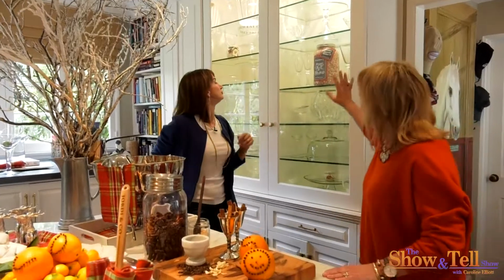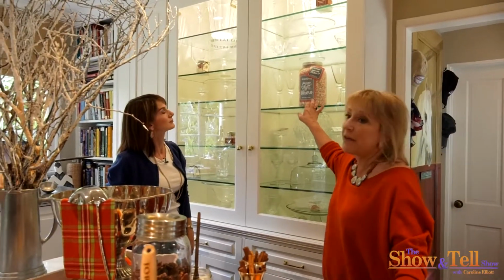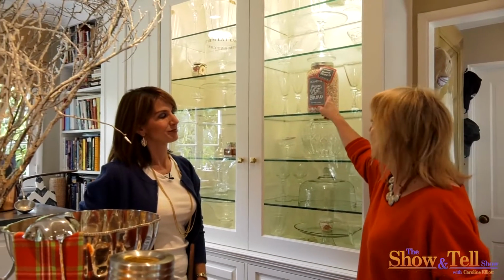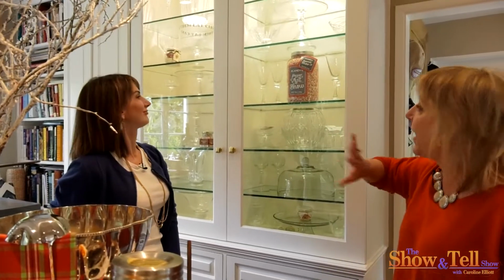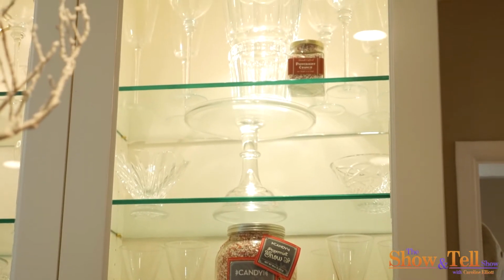So yes, your glassware is stored here, but if you enjoy, like my daughter does, she loves to make peppermint bark at Christmas. So we need lots and lots of this peppermint snow. She doesn't know it, but she's getting that big jar as a gift. Shh, don't tell her anything. And then we stage up with this, and I have that up all of December, because to me, then it looks and feels like Christmas all month.